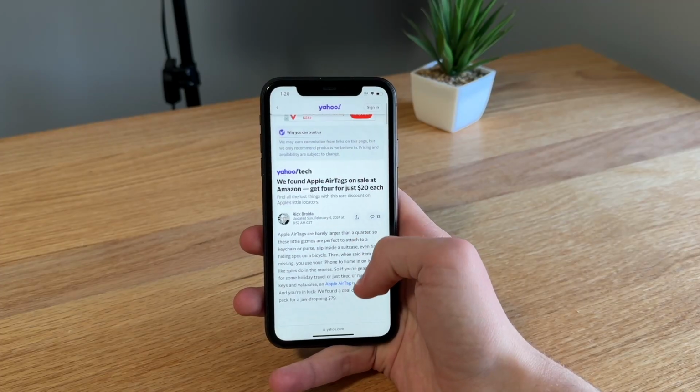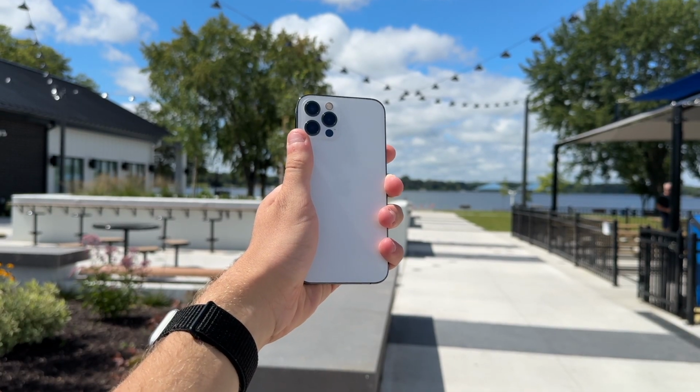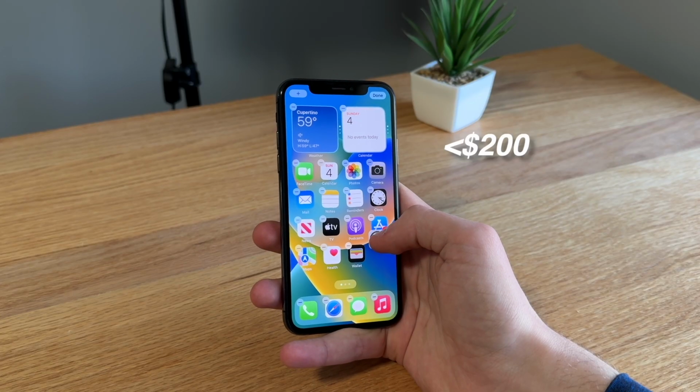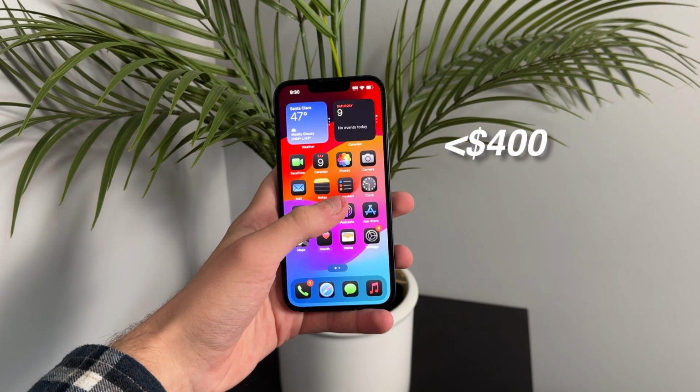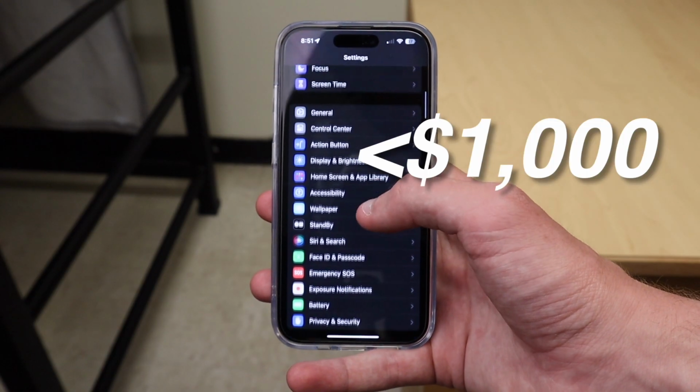From under $200 to under $1,000, there's so many different iPhone models to choose from, and in this video, I'm going to help simplify things for you by giving you my top recommendations for what iPhones I would get in different price ranges. From under $200, under $400, under $600, under $800, and under $1,000.